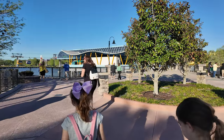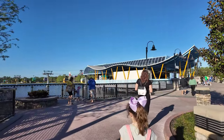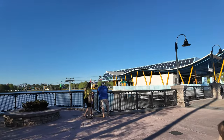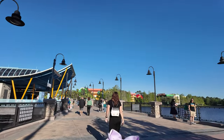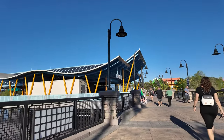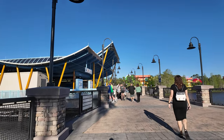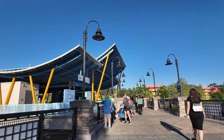We are heading over to the Riviera Resort, which is on the Skyliner Loop, which the Skyliner is here at Art of Animation, if you did not know that. So we're gonna head over there, and then that's our next resort. And I'm super excited because they have never seen it. So, super excited to show them the Riviera, but yep, we're taking the Skyliner.